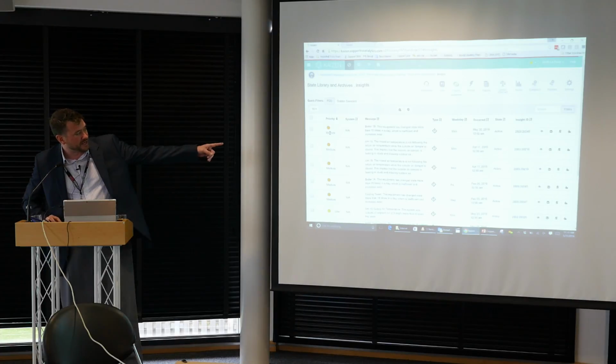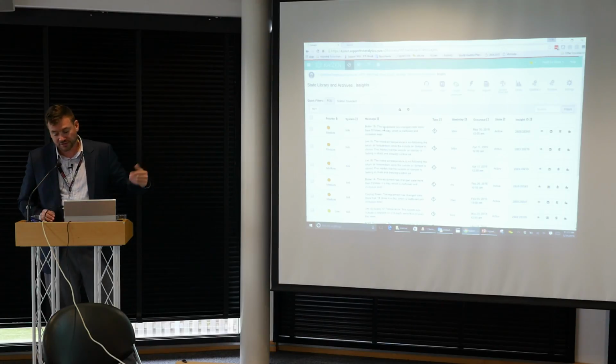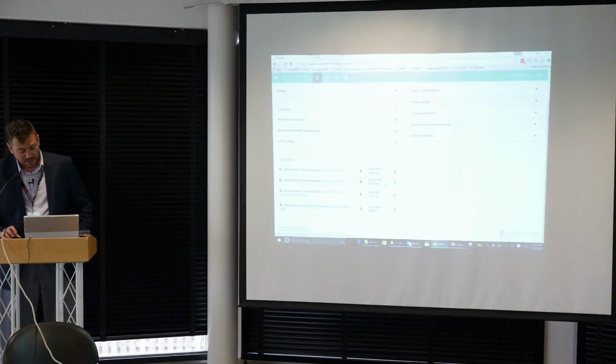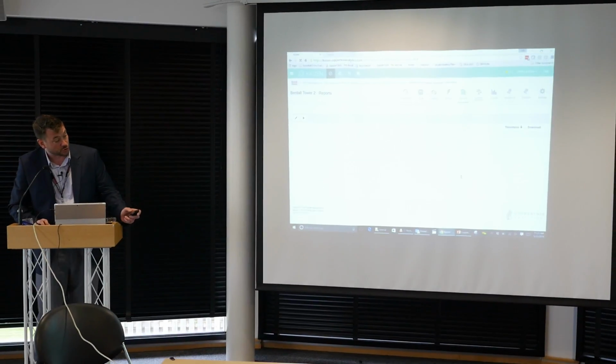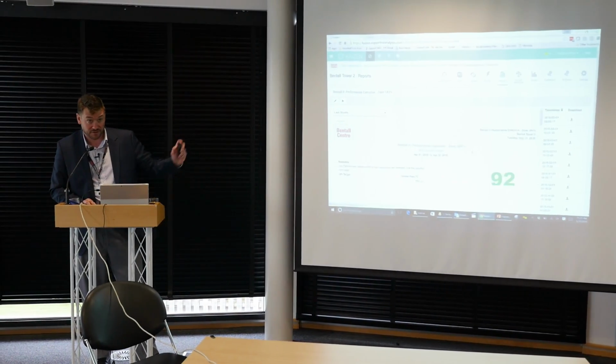So I can say if it's a medium priority fault detection insight, I'd like it to go to John Smith and Bob automatically. Or I can come in here and send this out to somebody. We measure the relative performance of something to either its baseline or to where I want it to be. So this is a room temperature, a zone temperature performance KPI report. So we're looking at that specific thing I just showed you.